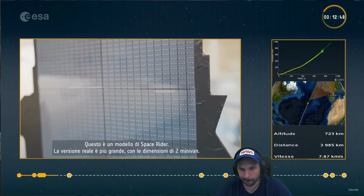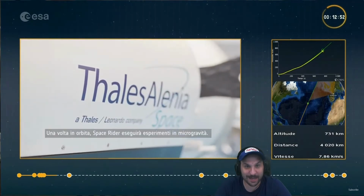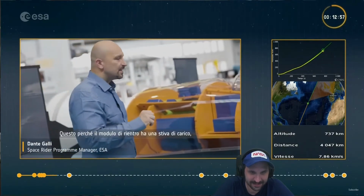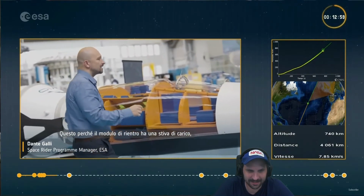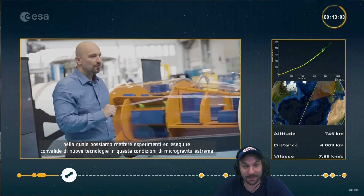This is a model of Space Rider. The real thing is quite bigger. It's a little mini space shuttle. Experiments in microgravity. This is because the re-entry module has a cargo bay in which we can put experiments. It's a little mini space shuttle. It's so cute. I love it.